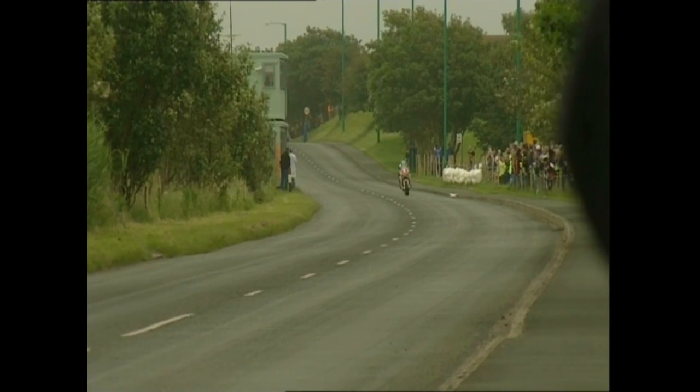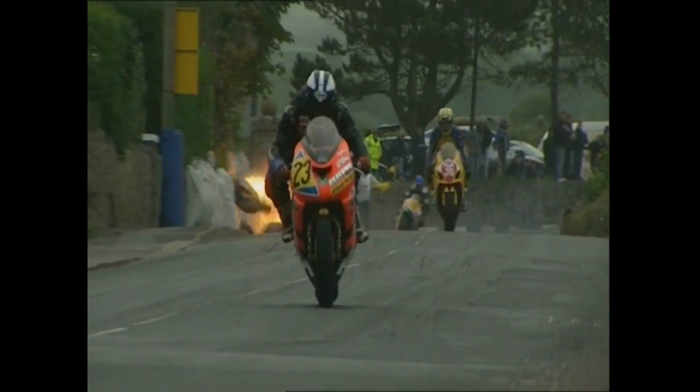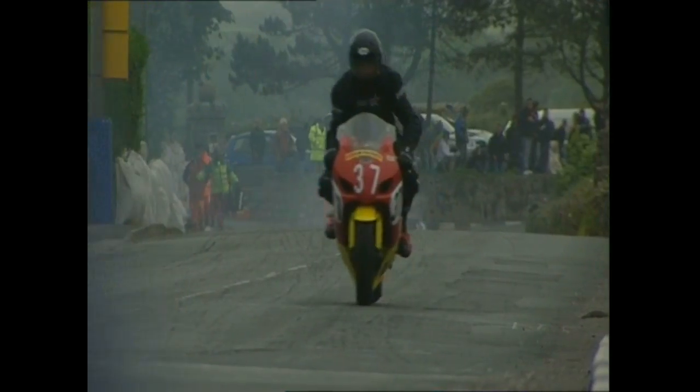In fact, not many parts of this circuit where you can even stick your knee out. Conor Cummins puts it on the back wheel as he screams down the Balance straight. So too Chris Palmer. Oh, rider's off! Oh, that looks nasty. Flames everywhere, huge impact. Marshals very quickly respond, making their way to the rider, and that looks messy.